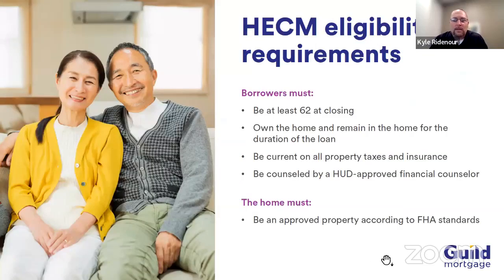Now, the HECM eligibility requirements, this is a national program. So these rules and guidelines apply to every state out there. So there's three main items to qualify on. You have to be at least 62 years or older at closing. If you're married and you have one spouse that's 62 or older and the other one's under 62, that's still completely fine. We can do a reverse mortgage for them.